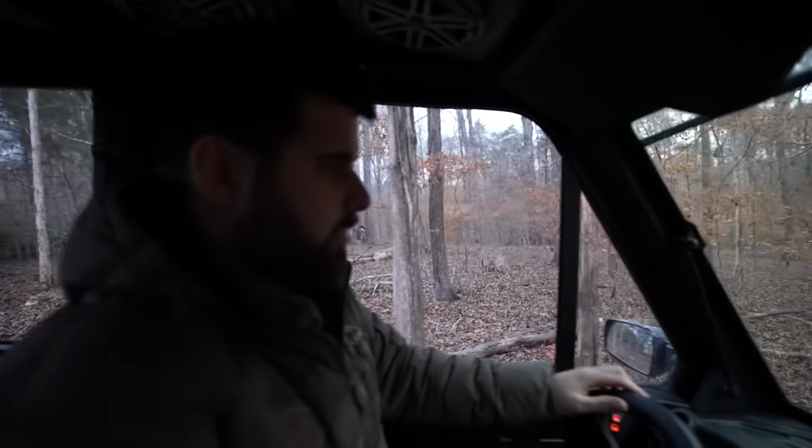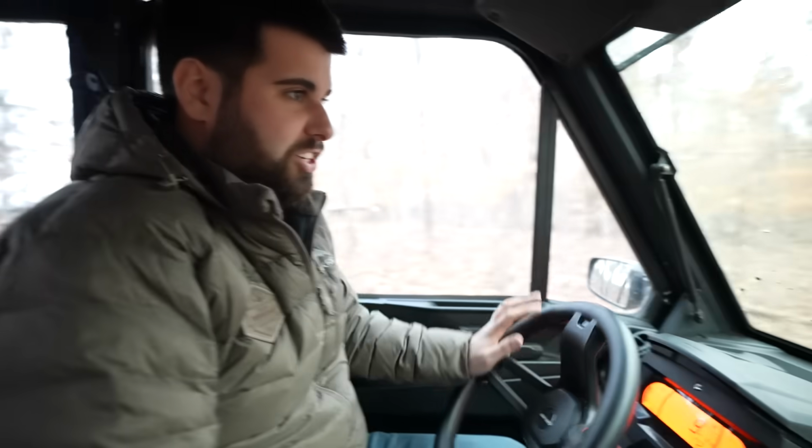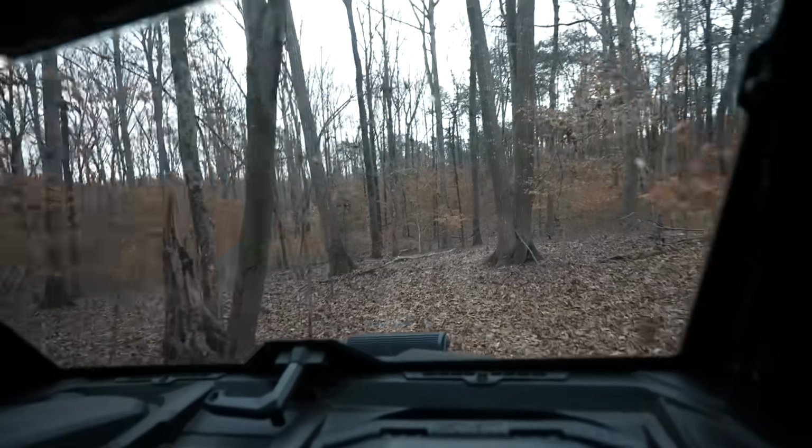Hey, you know what we gotta test out in the woods? What we gotta test out? The front bumper. Are you sure? Straight. There's a good one. It's a pretty big one. A little too big. We do need to widen this trail. These trees are too big to run over.